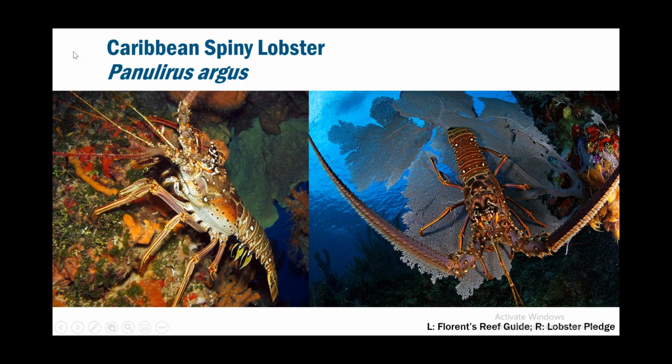But needless to say, if you're interested in lobstering, make sure that you check the time of year and local regulations to make sure that you're not illegally harvesting these, especially because they also have things like size limits and the number that you can take home with you.